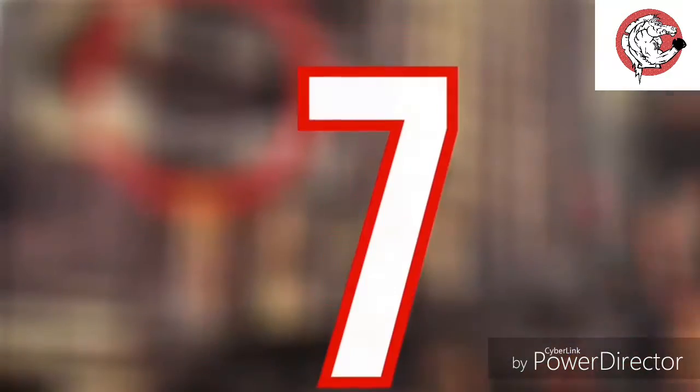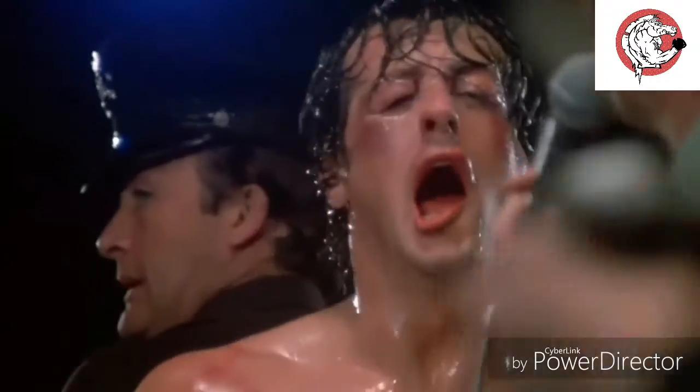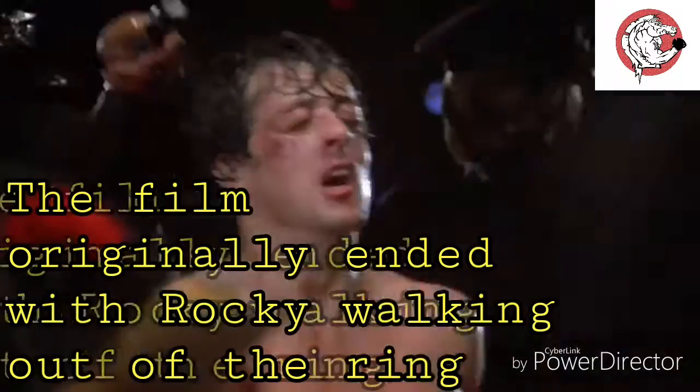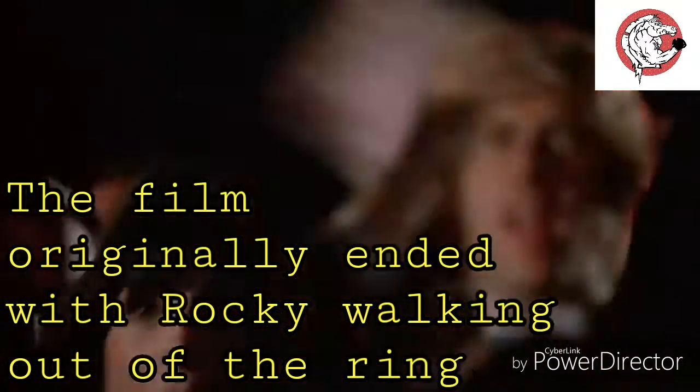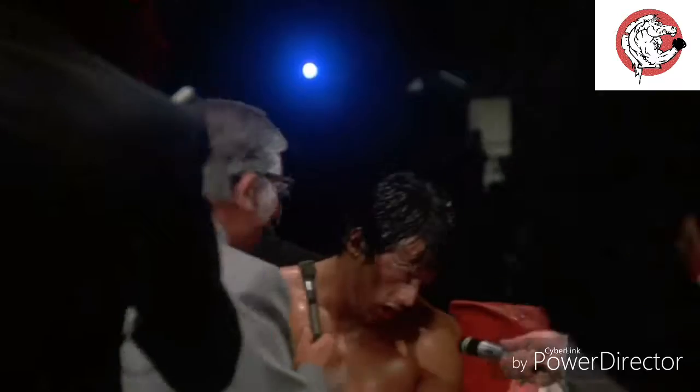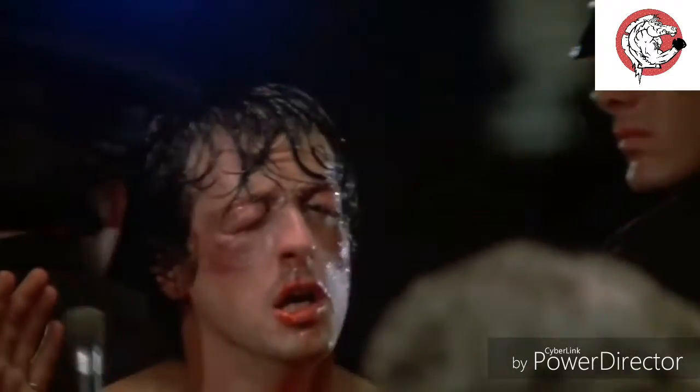Next fact, the final scene. Now, I bet you didn't know that the final scene was actually wrapped up quite early, and it ended with Sylvester Stallone leaving the ring successful, triumphant as the underdog that got beat up, lost, but was the people's champ. They actually went back into production a couple of months after. They didn't have a lot of extras, it was mainly family and friends, and they reshot the end scene with him finishing in the actual ring.